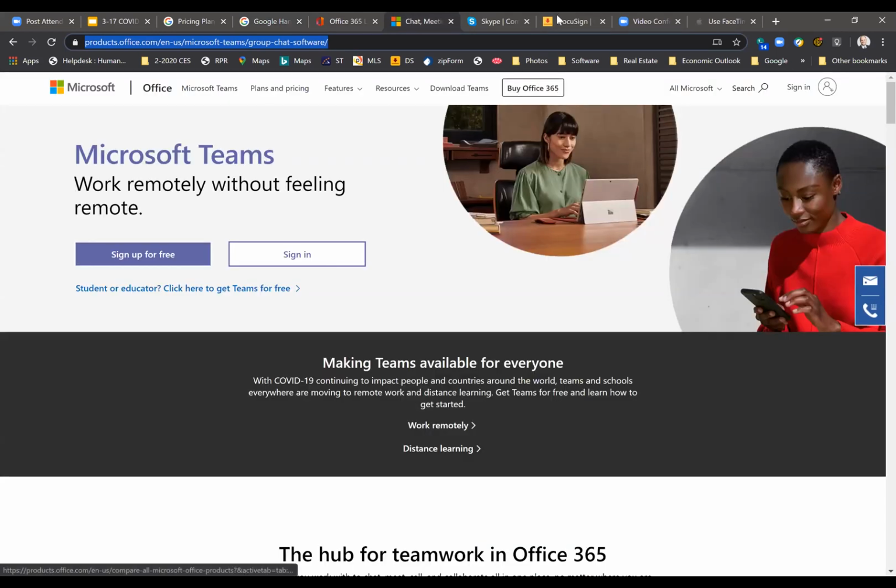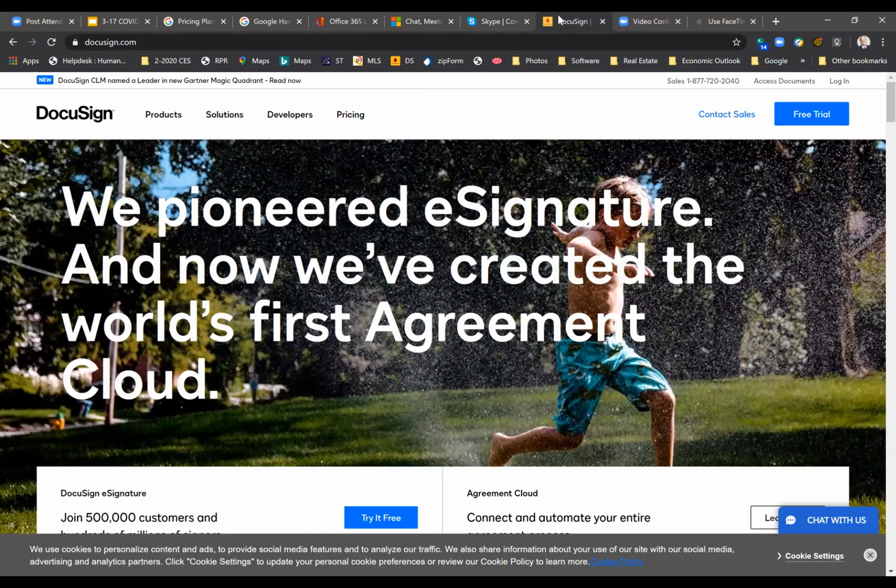Now, for digital signatures, we like DocuSign. It's one of our favorite pieces of software. In the real estate business, we also use software like Loop and Digital Ink. So you may already have a digital document signing program that meets your compliance and that one of your vendors has already authorized you to use.